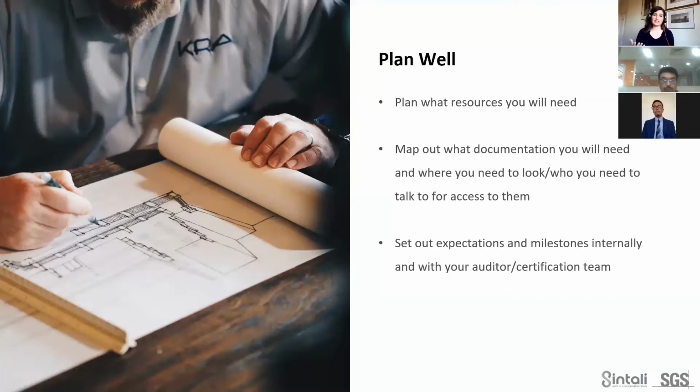Again, that's an easily solvable problem, and there are many, many consultants who can help. But if you're able to know that up front and plan and really think through how, who, and how much time an Edge assessment is going to take, you can really reduce the amount of time the certification process takes.